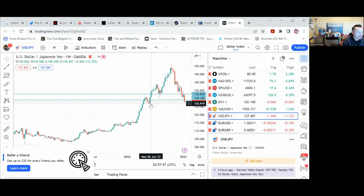UJ, selling UJ. Now UJ is sitting at this support price right here at 127. We will see how much more they're going to drive this pair down. I'm looking for it to break 126 to 125. If it does sustain support here, I'd be looking to buy it back to hit 128 to 129.